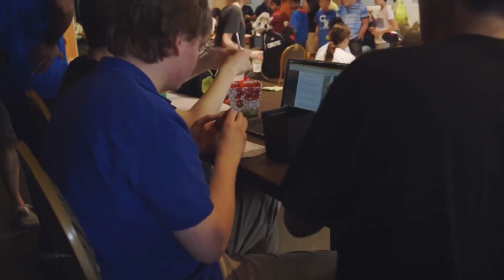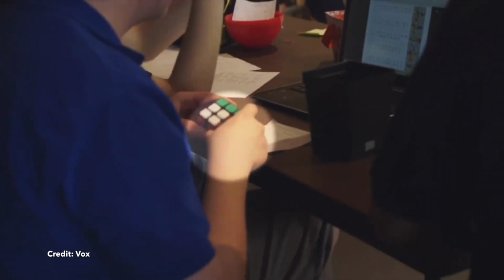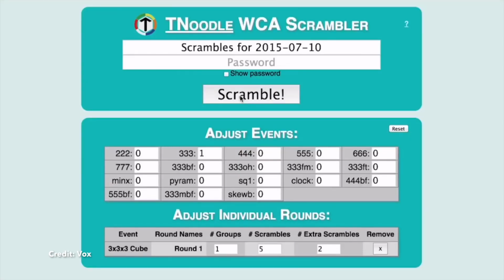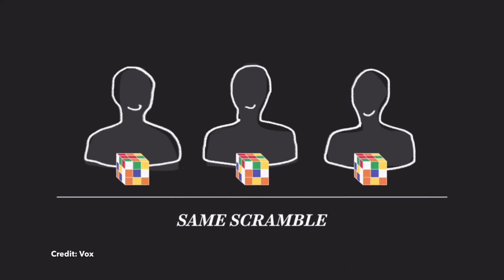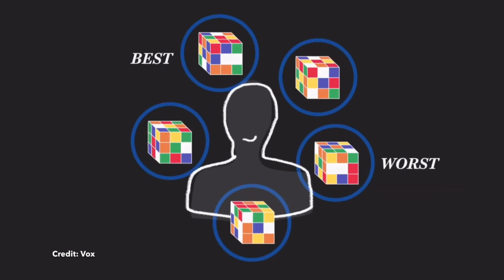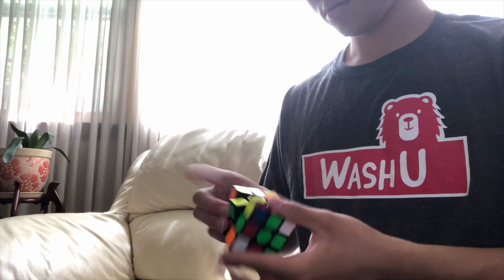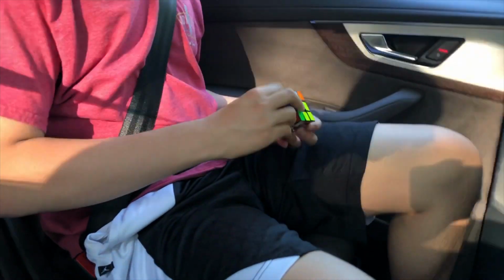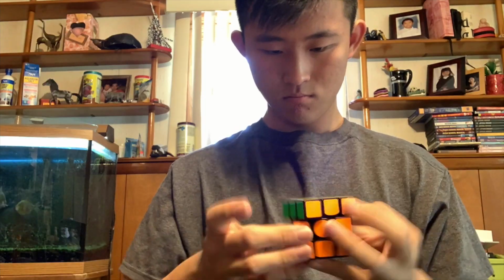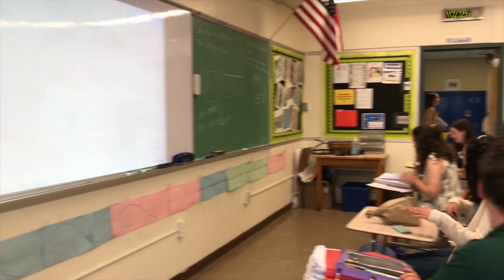The way speedcubing competitions work is that volunteers will scramble the cubes according to instructions that are generated by a computer. So the competitors all get the same scramble. They do 5 solves and their 3 middle scores are averaged. There was nothing else I could do now, just practice. I practiced every moment I could, even when I wasn't supposed to.